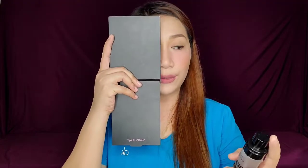So, since may lakad nga ako, nagmamadali ako, later ko na lang i-let you know buong taglish. Later ko na lang sasabihin sa inyo kung ano yung full thoughts ko about this product, especially after natin ng wear test. So, dito ulit tayo, 5 spray.